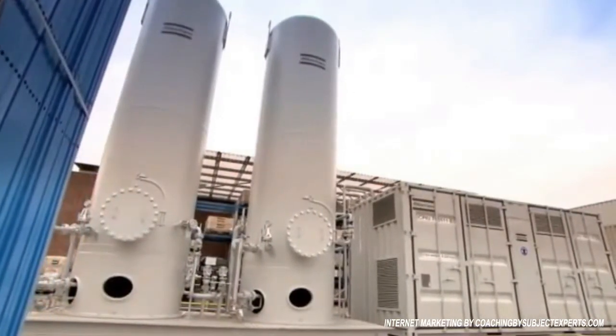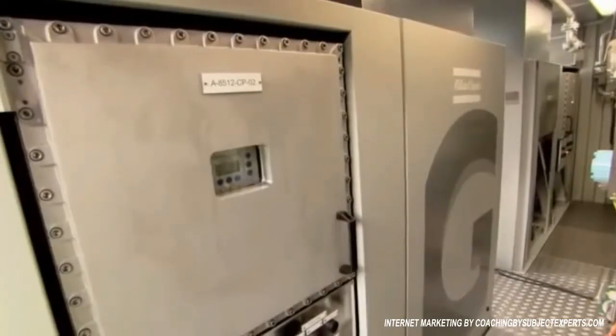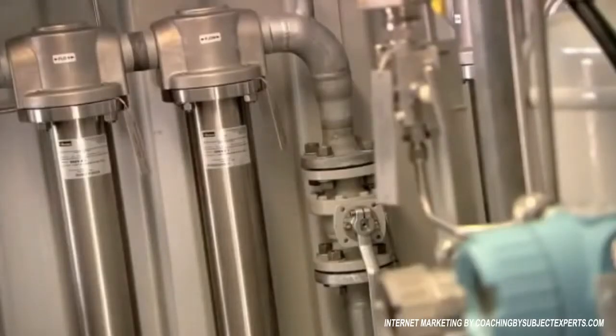This is a 20-foot container package of two 100% trains, each with a GA90 compressor of 90 kW and a CD65 Plus desiccant dryer for pressure dew points down to minus 40 degrees centigrade. The filters and condensate drains all have interconnected welded piping and valves.